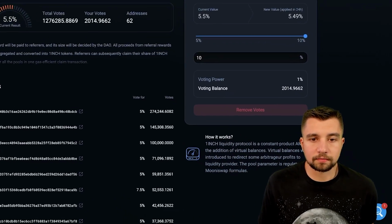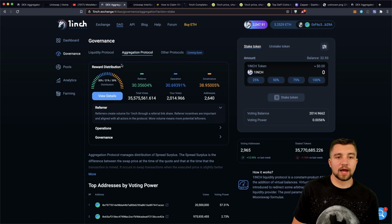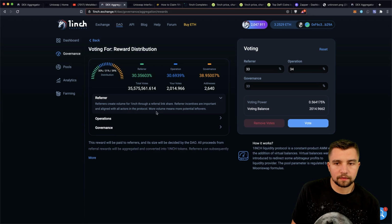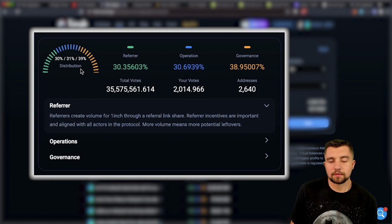I haven't really benefited at all yet, but anyway. Only 62 addresses have voted. You can see my votes right there. You can see an aggregation protocol. If we view the details, it revolves around the reward distribution. Right now it's 30, 31, 39 to referrer, operation, and governance. You can see my votes, and then the total addresses and total votes here.